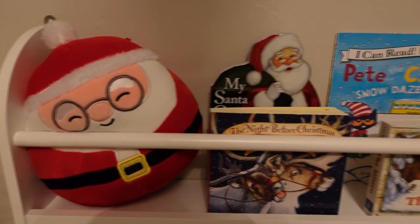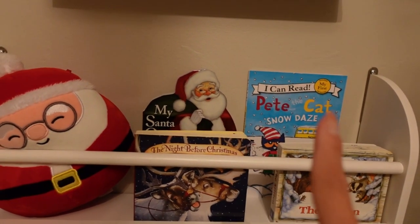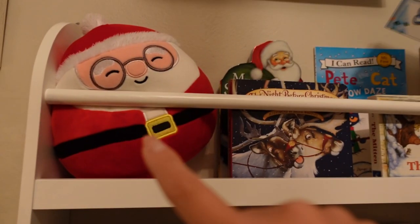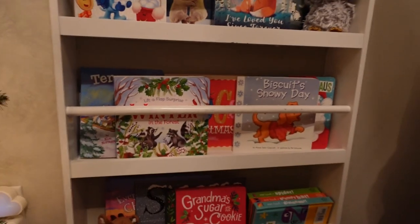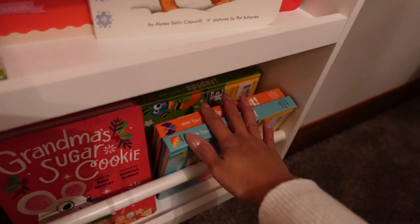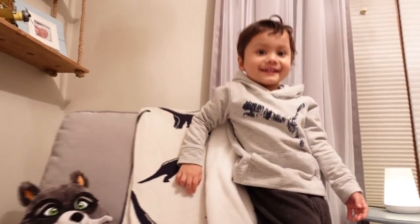Here's the first row. We have these books. I think these two I got online, so I'll link it below. And then the others I got at TJ Maxx or Home Goods. They always have good deals on books. And then we have these guys. The Santa Squishmallow too I found at TJ Maxx. Oh my goodness, be careful. And then we have Hedwig there. And then we have these books. These right here are not Christmas books, but he really likes them. You can get them at Target, but I found a lot of them at TJ Maxx, Marshalls, they're cheaper there. And yeah, so there you go. This is Liam's little Christmas area in his room. You happy? Happy!